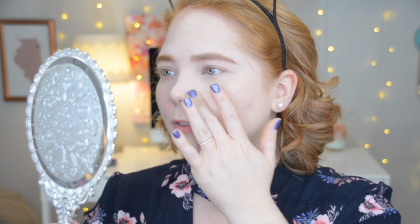So if you had light scarring, it might cover it, but in terms of covering an active breakout, I do still feel like I need to go in with a little bit of a thicker concealer. But for under the eyes, I feel like it did a really good job covering and concealing things there. I feel like it evened out my complexion really, really well. I'm liking the finish that it has to it.